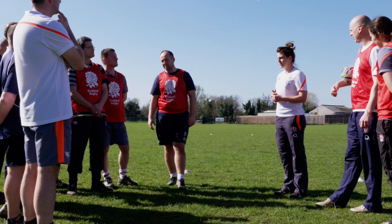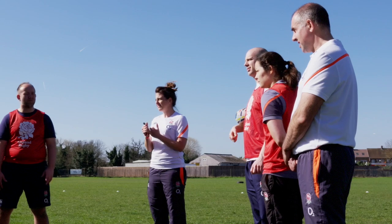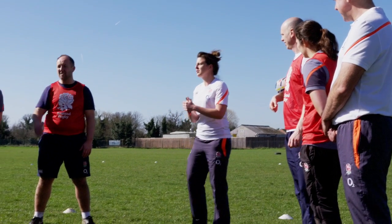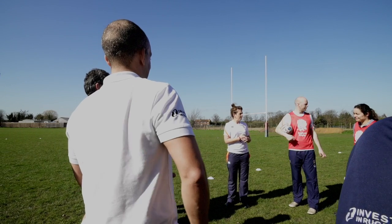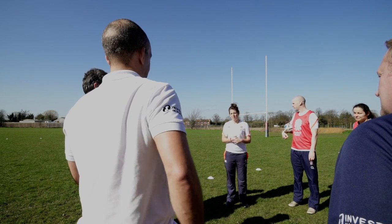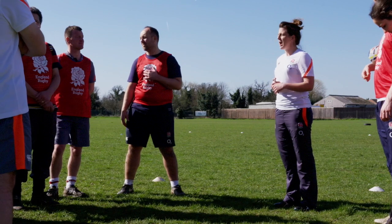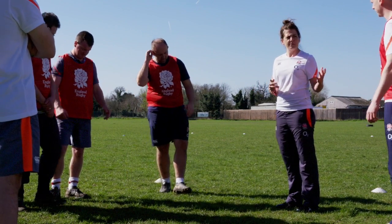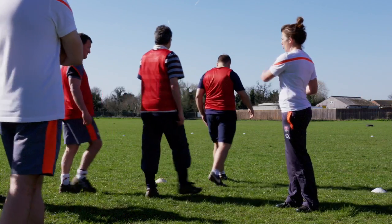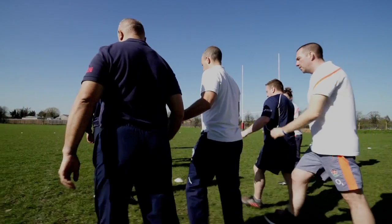So I'd like a volunteer then to have a go at refereeing. Yeah, I'll have a go. Excellent, thanks Alan. Just for the purpose of this exercise folks, we're going to play a very basic game of rugby netball and Alan is going to be our referee, and we're going to be looking at those three things that make up how we communicate with players on the pitch. We're going to have 5v5s, bibs against non-bibs, and you need to score over the blue line. So when you're ready, Alan?